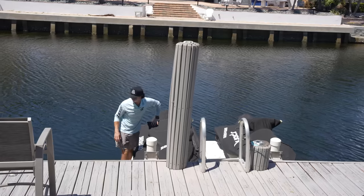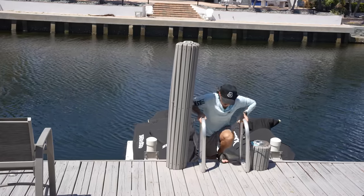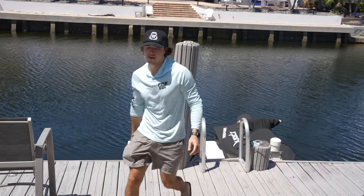Oh my God, I almost just went in the freaking water. Holy cow, that would have sucked. I'm getting barked at by my neighbor's dog. It's one of my favorite things ever.